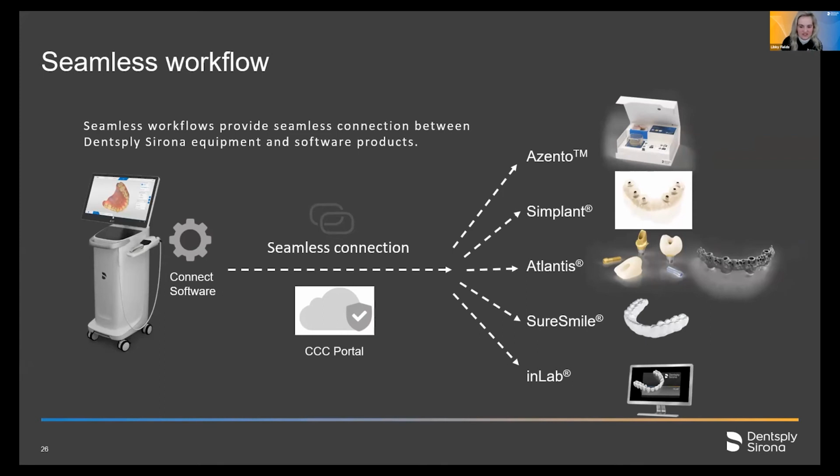Now I'd like to play you a short video showing the Axios CBCT scanner.